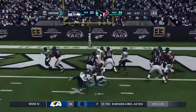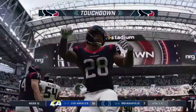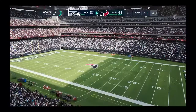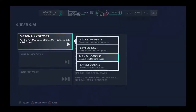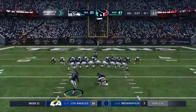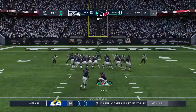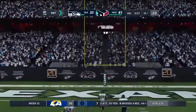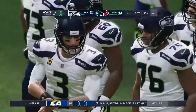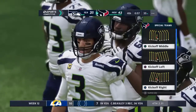Here's a run with Mixon, and he's across for the touchdown. And in the final minute, that should just about seal it. Kaimi Fairbairn. And that one pushes the lead up to 11. The drive there only spanning 3 plays. And it all culminated in the touchdown run coming from Joe Mixon.